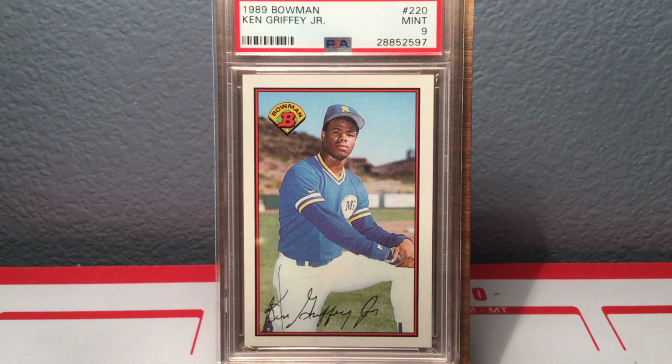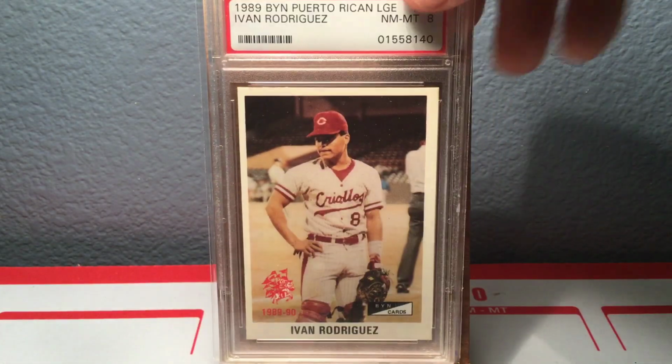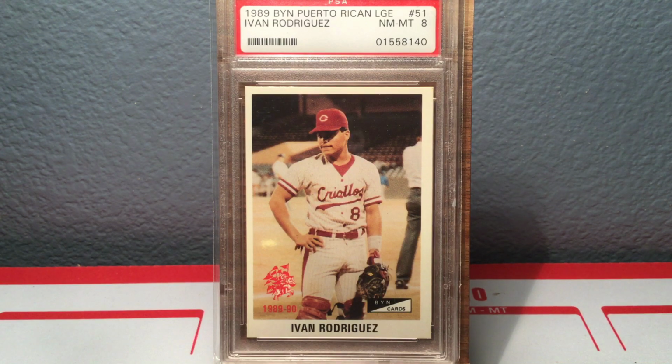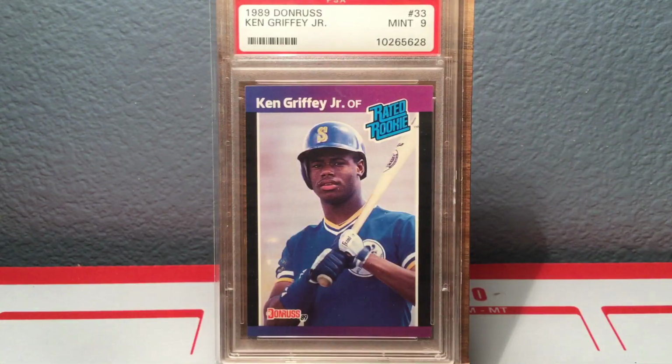89 Bowman. Got a Ken Griffey Jr. rookie in a Mint 9. Got the 89 Bowman Nolan Ryan in a Gem Mint 10. That's Nolan's first card pictured with the Rangers. Got this cool Puerto Rican League card of Ivan Pudge Rodriguez. 89 Donruss, Ken Griffey Jr.